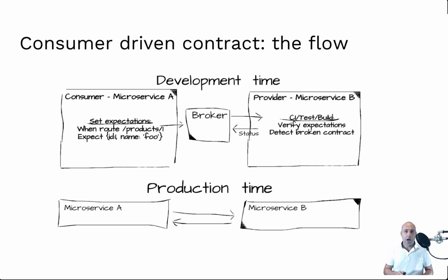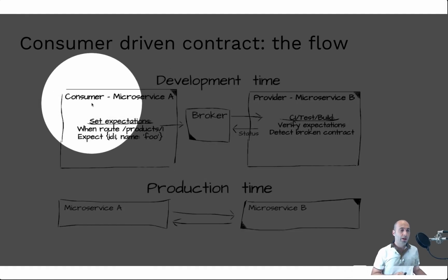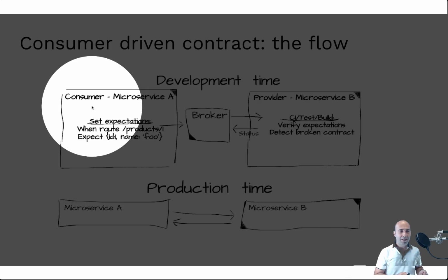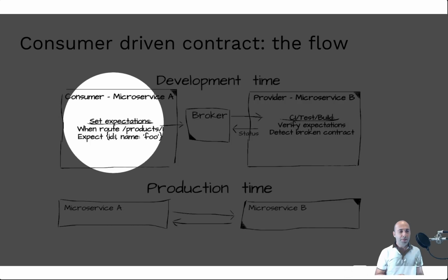Now let's see how it works. This is a high-level structure of the flow, and let me walk you through how you typically test and work with your API users. At first we have here on the left side the consumer of our API. It might be another microservice or a native application, front-end, anything. And the interesting part is that the tests are defined first on the consumer side. Unlike how we work today, where usually the API provider is the one who codes his own tests, here it's counterintuitive. The consumer, at first, defines its expectations.